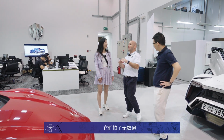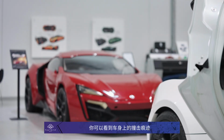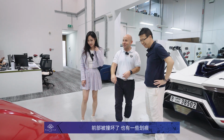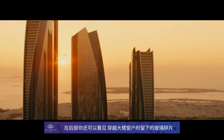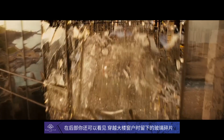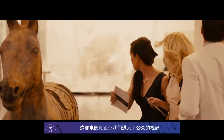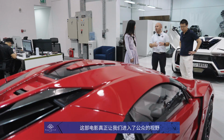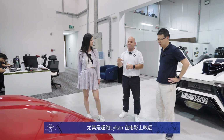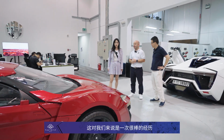They did multiple shots. You can see the war wounds on this. There are no wing mirrors left on it. It's smashed up at the front here. There are scratches. At the back, you can still see bits of glass from the filming where it shattered through windows. This is very important to us as a piece of history for W Motors. This movie really put us into the public eye. People knew who W Motors was, and in particular, the Lykan Hypersport, after this movie came out. It was a great experience for us.